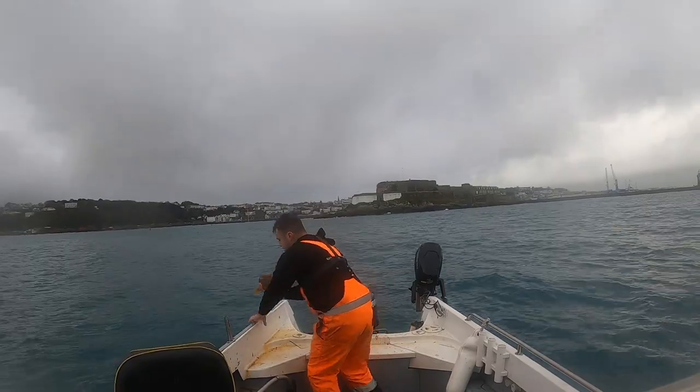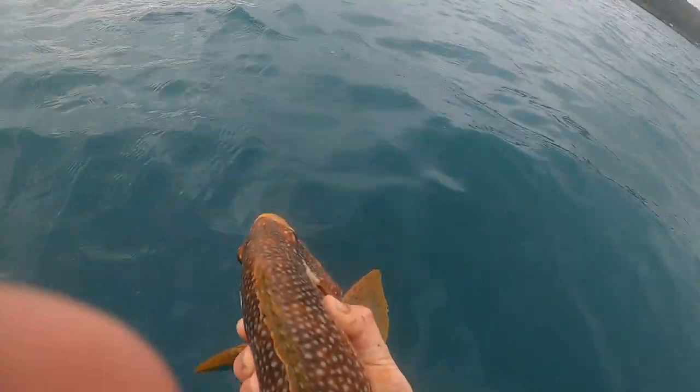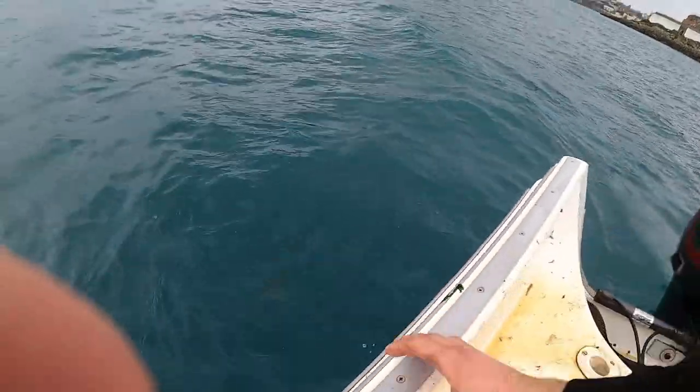Off the back of the boat, guys. Straight off the back of the boat, guys. Giving us a wave. Smash the camera and off he goes. He's back down.